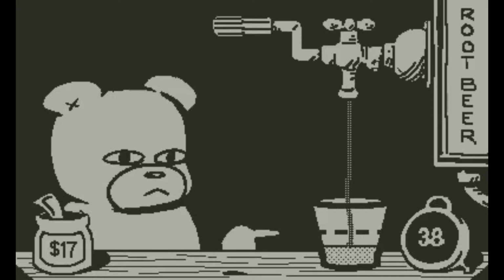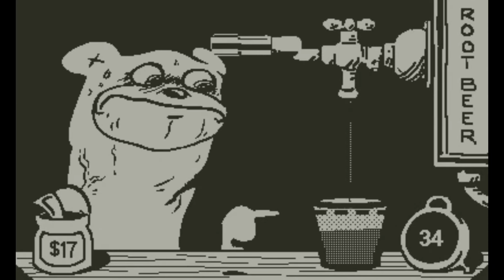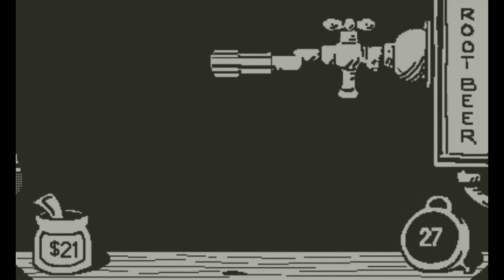So this is Root Beer. Obviously you're trying to pour the perfect beer to the point indicated there, utilising the crank. And I have to say, this is probably the most fun I've had on a Playdate game yet.